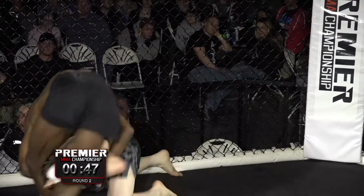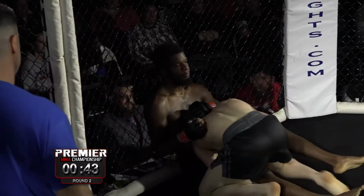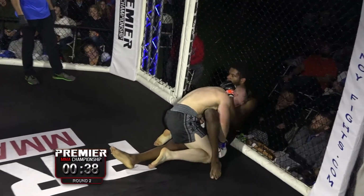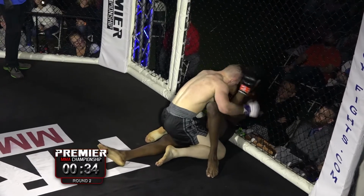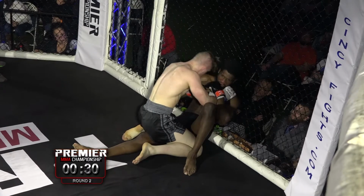He's been very active, keeping a relentless pace. Yeah, he is. He's dragging him into deep water for sure. Again, sitting on those legs. That's tough. That's really hard to get out of.